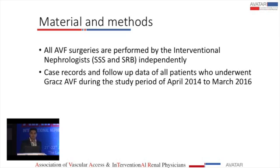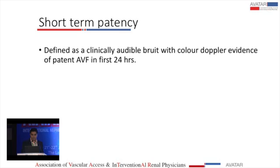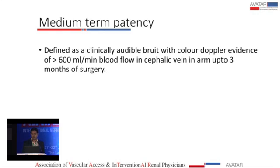In our center, all kinds of AV fistulas are created by nephrologists, myself and my colleague, and over a period of 2 years, I am presenting data related to Gracz fistula. The primary outcome was short-term fistula patency, that is within the first 24 hours, as well as medium-term patency up to 3 months. Fistula maturation and complications were secondary outcomes. Short-term patency was defined as a clinically audible bruit with color Doppler evidence of a patent AV fistula in the first 24 hours, whereas medium-term patency added a criterion of cephalic vein blood flow more than 600 ml per minute in the arm between 2 to 3 months.